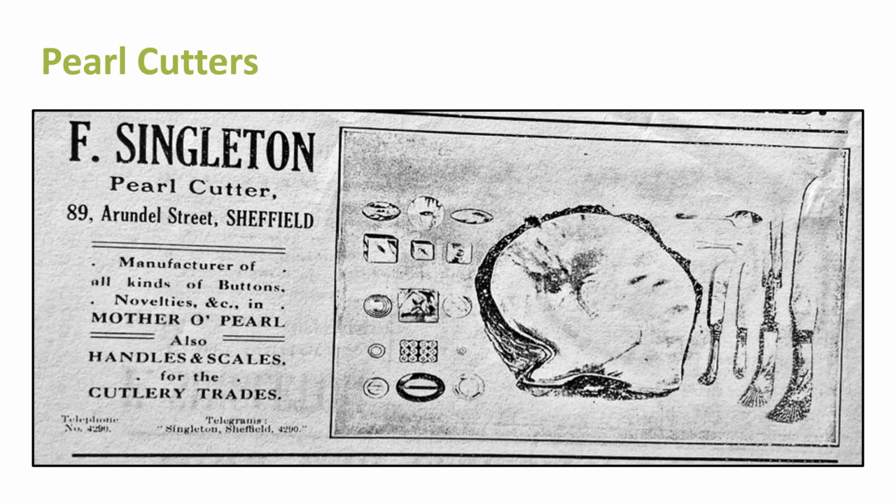Now, we've got that word novelties, whatever that is. But the nice thing, the luster of mother of pearl, the shininess of the mother of pearl, just has that sense of something that's quite attractive. Handles and scales for the cutlery trade thrown in.